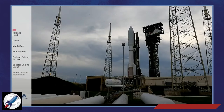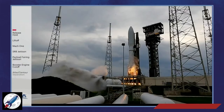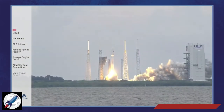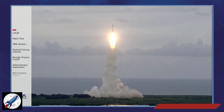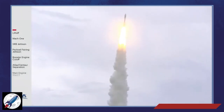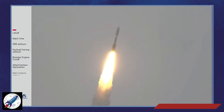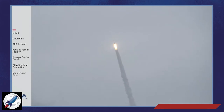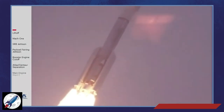T-minus 10, 9, 8, 7, 6, 5, 4, 3, 2, 1. We have engine ignition. And liftoff of the United Launch Alliance Atlas V rocket carrying USSF-12 for the United States Space Force. Pitch over program, body rates look good. NPU's gone to closed loop. System response looks good. Now 20 seconds into flight. Atlas is now completing the pitch over maneuver, body rates continue to look good. RD-180 is throttled down slightly to partial thrust. Response looks good. Now 36 seconds into flight, Atlas V is now passing Mach 1.